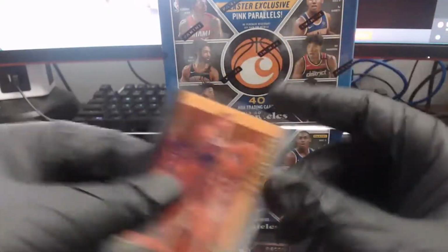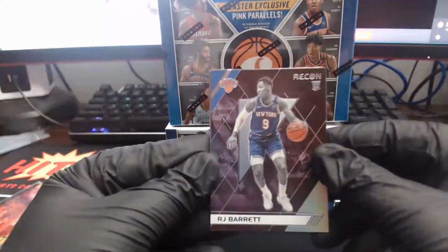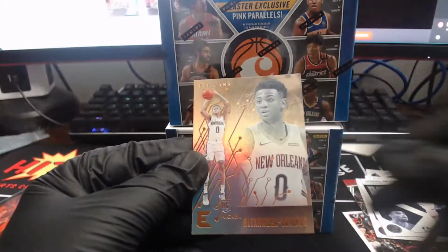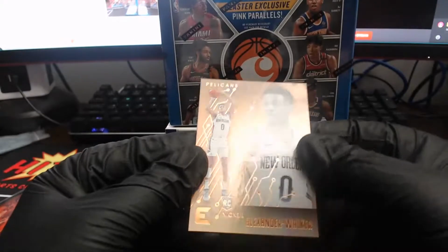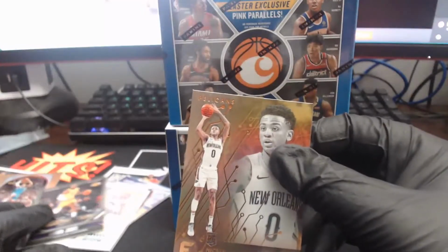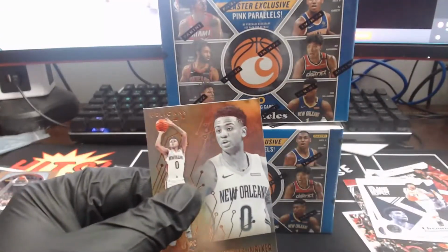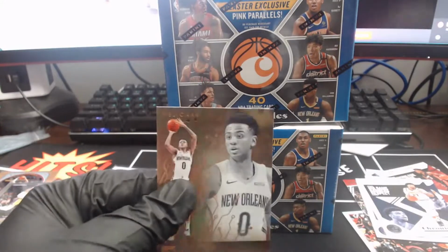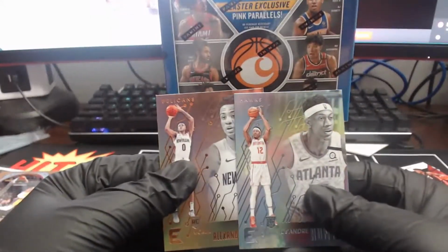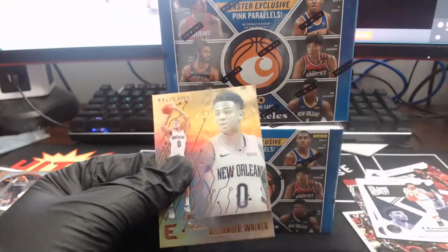This is going to be worth a sleeve. The New York Knickerbockers give us RJ Barrett with one of the Recon cards, and a Pelicans Nickeil Alexander-Walker. And like I kind of mentioned earlier, they have a couple different colors, couple different shades. I admittedly don't know all the different ones, but if you notice, this has a bit of a copper tint to it versus this one, which is more silver that we pulled out earlier for DeAndre Hunter.